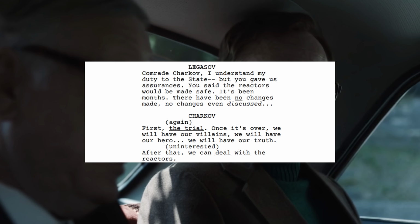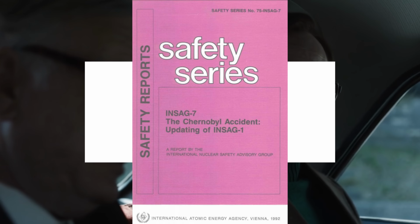Good boy Legasov implies that the only reason he has been lying is because the big bad Soviet government and the scary KGB wouldn't let the virtuous scientist fix the RBMK reactors otherwise. Well, according to INSAG-7, in the adult reality we actually live in, one of the indications that the Soviet scientists were lying is how quickly they got around to fixing the RBMK reactors, predating the Vienna meeting.